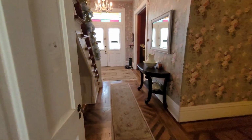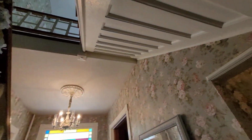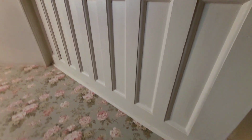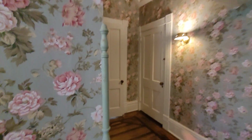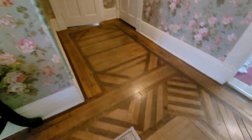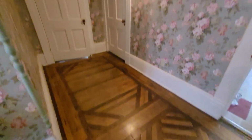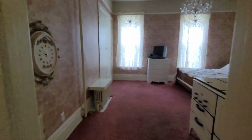Okay, we're back here in the entryway. Under the steps, there is a coat closet. So that's nice, more storage. I like the detail under the steps. See that? The paneling. Isn't that cool? And then even little things like this, just the little spindle detail on the corner just adds to it. Here's more of the wood floor detail. And then over here we have a bedroom. This we just use as a guest bedroom.